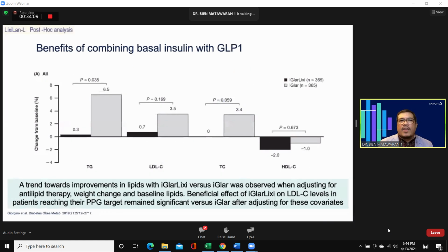Okay, and there are additional benefits of basal insulin with GLP-1 receptor agonists when they look at the trends of improvements with the lipid profile: triglyceride, LDL, total cholesterol, and HDL. They analyzed this after adjusting for anti-lipid therapy, weight change, and baseline lipid levels.